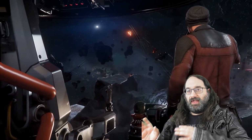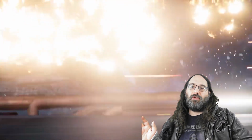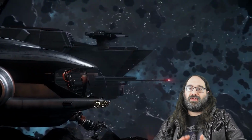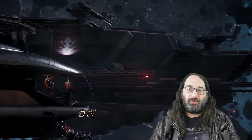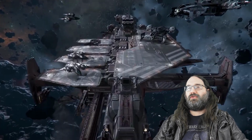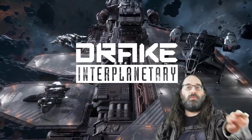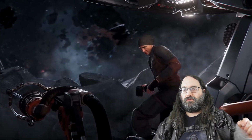Now, the Kraken, even though it is a bigger ship than the Idris, more or less relies on the ships that are docked on it to fulfill the roles that it doesn't have itself. Things like escape pods, it doesn't have escape pods, it doesn't have any medical facilities. So what you'll do is dock ships that have those on the Kraken if you can.